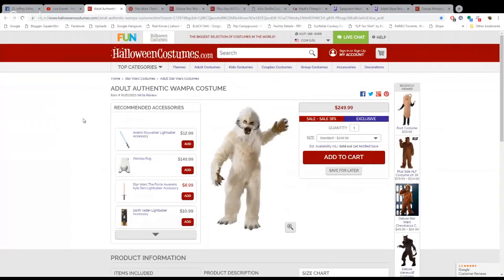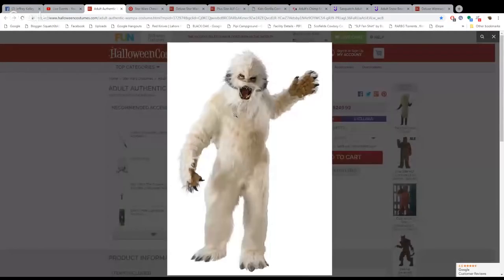Let's see here. Now this one, is this sheep squatch? This is a wampa from Star Wars. Calling it a wampa from Star Wars. But yeah, I've never seen this guy before. This is totally new. $250 isn't like the end of the world. It's probably a little bit better quality suit than some of the other things. Yeah, the mask looks pretty cool.